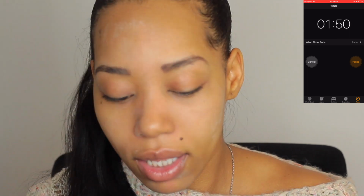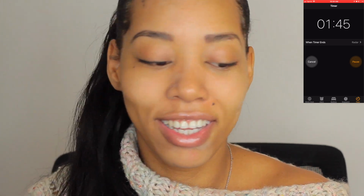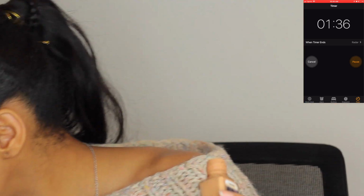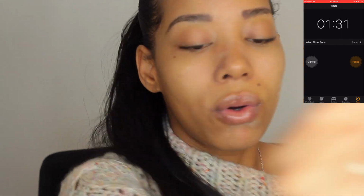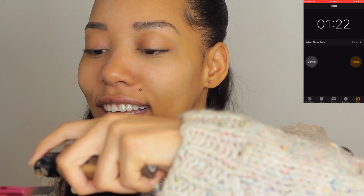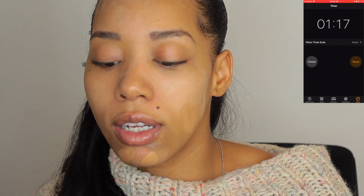Okay, and then I am going to go right ahead with foundation and highlighting. I typically use the Maybelline Fit Me foundation for highlighting, only because it's just what I have. Okay, I can't find my brush. So, oh, I don't know if highlighting is going to happen today. I have 1 minute, oh my goodness. This is such a fail. I'm just going to put my foundation on.